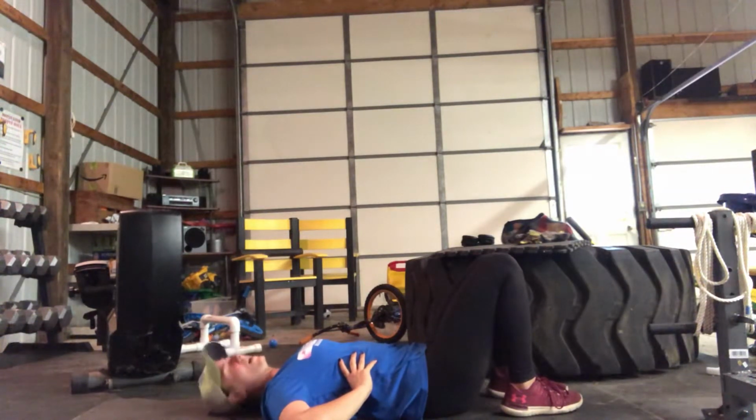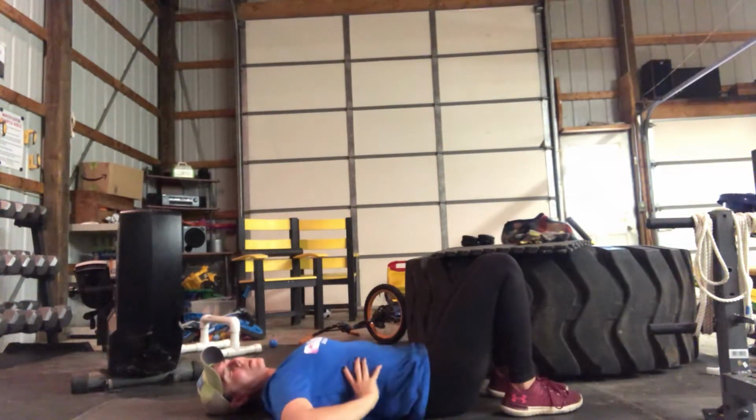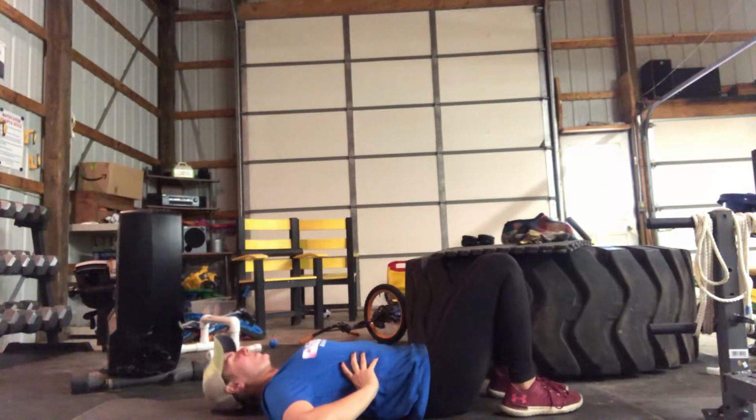Good. Now I want you to do it again. Again, being aware of the stomach area as well as the lower ribs. And now pay attention. You should actually have some expansion of the tissue right below your rib cage, right around your rib cage, in your back. That should also be moving. So hands on the ribs again. Take a breath in and be aware of what's happening on the back side as well.